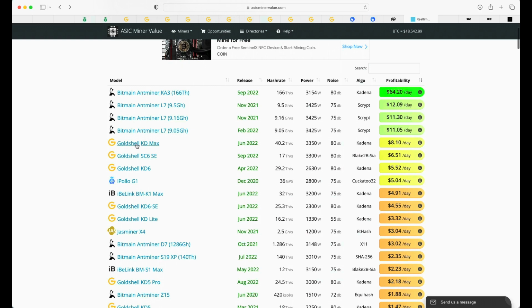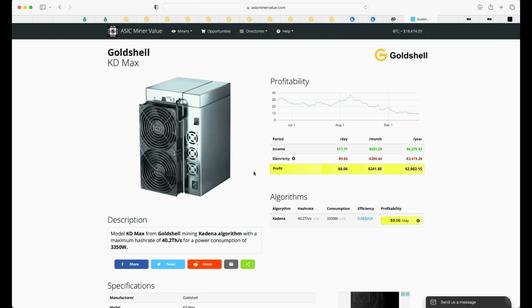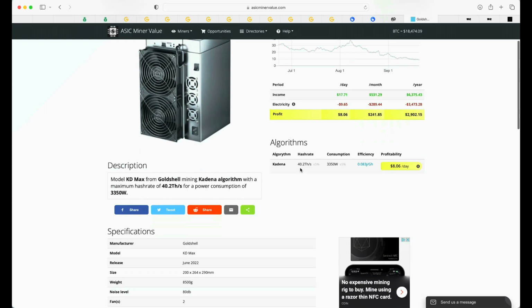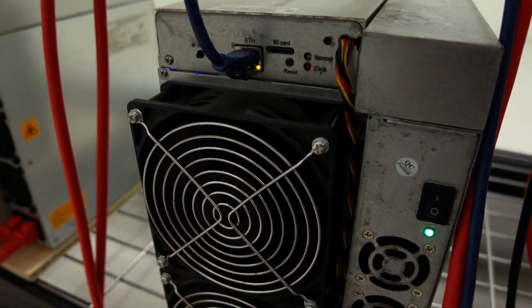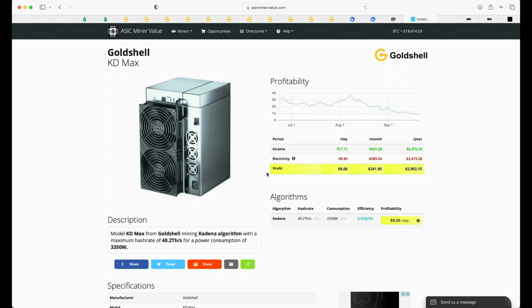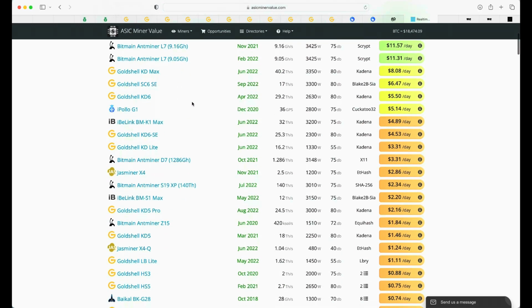But let's carry on here. The next in line is a Goldshell miner. This is the KD Max, and this is the most powerful Kadena miner at this point in time. It is 40 terahash. I have a few of these myself, and they have been fairly consistent, next to a few software updates, but they have been fairly solid. When I purchased these a few months ago when they came out, unfortunately, they were making a lot more than $8.06. They were making about $42, $43 a day at the time. But obviously, crypto is where it is now, and we're all hoping that things are going to improve, which they will. But again, this has been a really good, solid miner. And then down the line, you see some other things here.